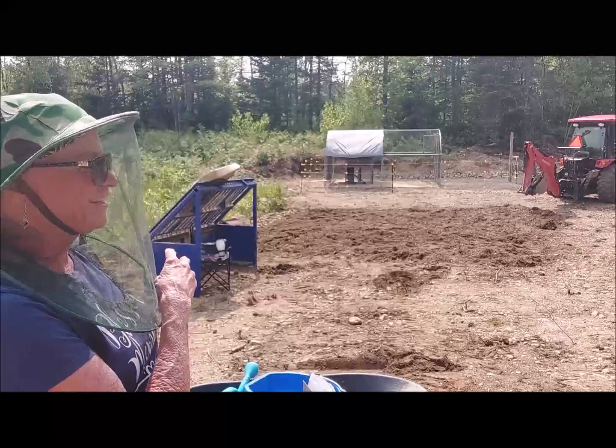I'm in my happy place. We started talking about a garden and this is what it turned into. We just tilled an area of 17 by 20 feet roughly, and it's way more than I expected.